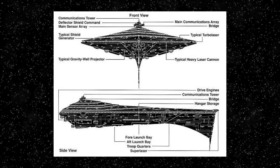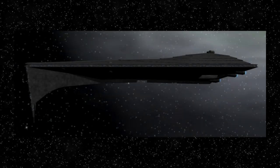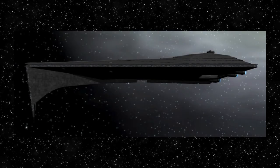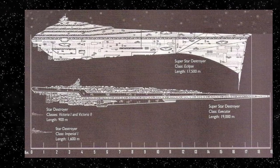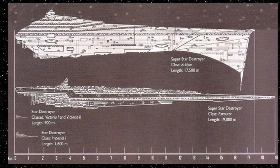Shortly after the Battle of Endor, the Eclipse class Dreadnought was manufactured by Kuat drive yards as a new generation of Dreadnought alongside the Sovereign class Dreadnought. However, the Eclipse boasted the most powerful weaponry ever constructed for a warship. At a length of 17,500 metres, it was another gigantic vessel, and although it was 1,500 metres shorter than an Executor class, the Eclipse had a superstructure which was excessively wider and deeper compared to its predecessors.